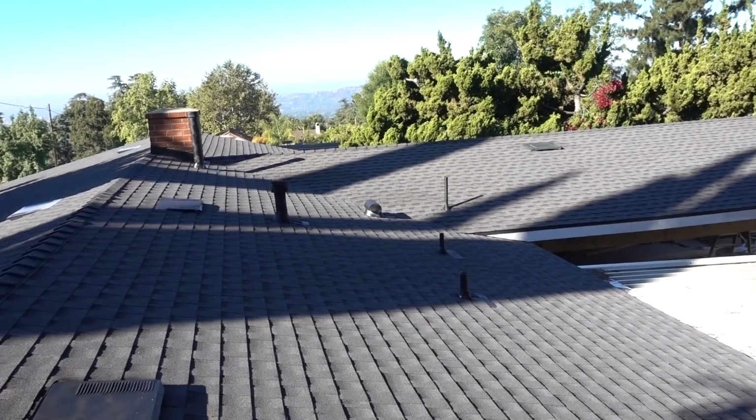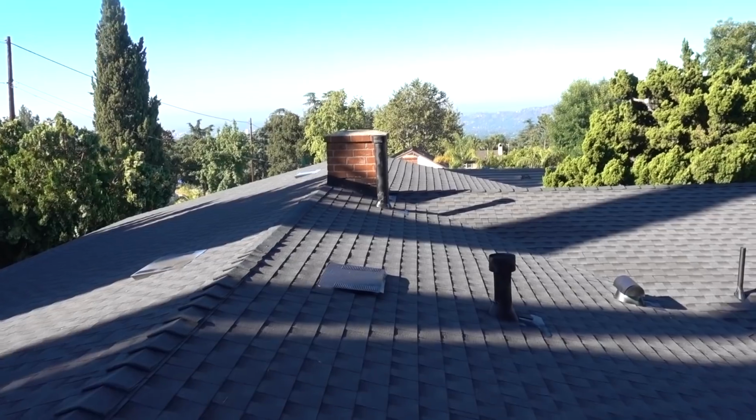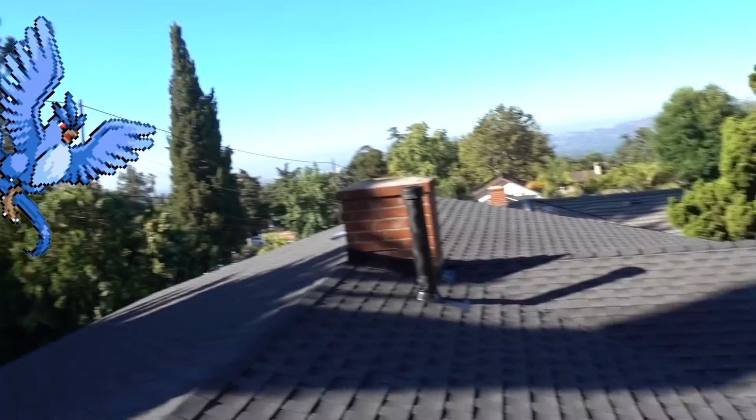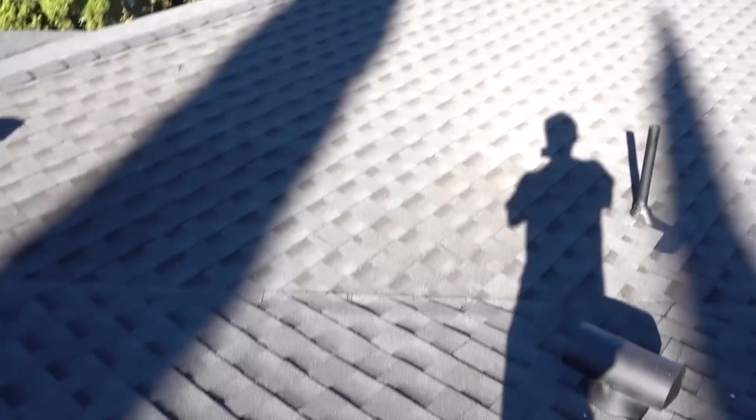is complete. Took about 4 or 5 days. On the 5th day, they said, let there be roof. And it was so. Looks pretty good. We did a charcoal color, as you can see. Oh my goodness, some loud birds this morning. But yeah, everything's feeling and looking a lot better than it used to.